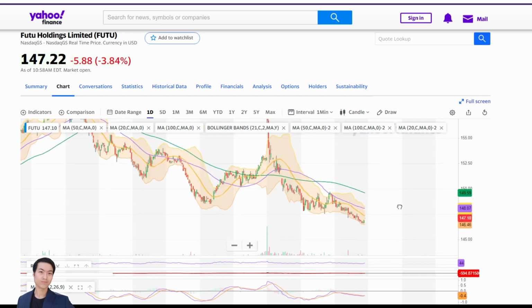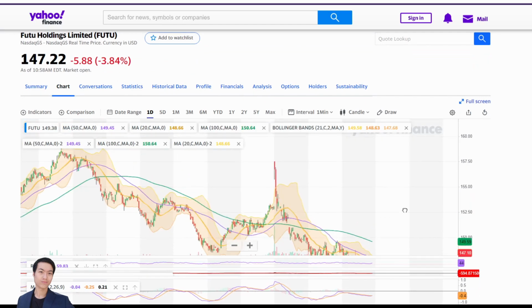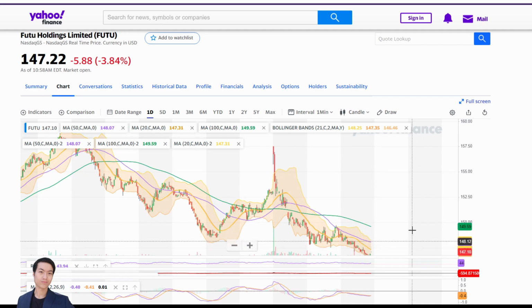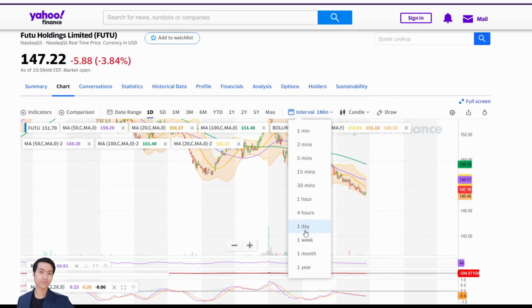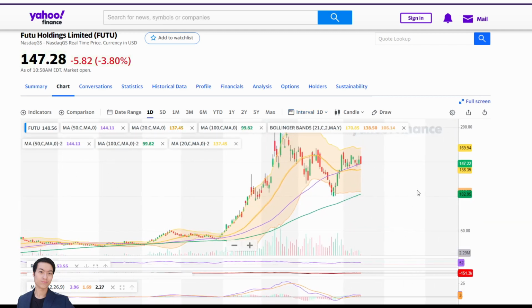All right, so FUTU, first stock. Looking at the 1 minute time frame, it went up to a high of 157 and has just been dipping down all the way, and has yet to find a bottom. If you look at the 1 day time frame, it's actually consolidating in this tight area over here.